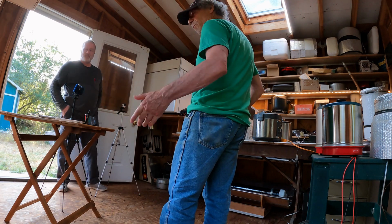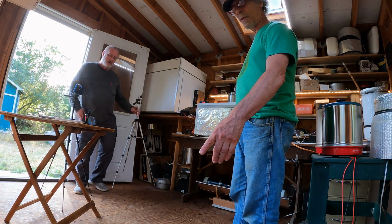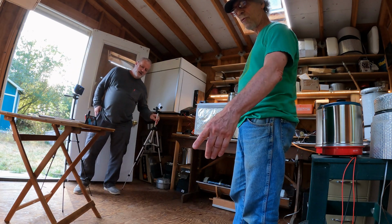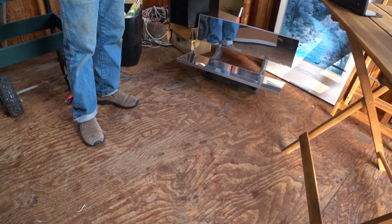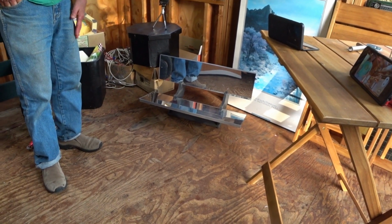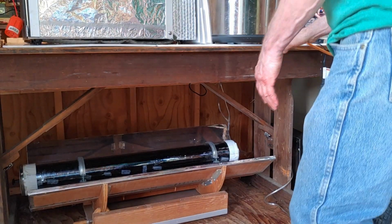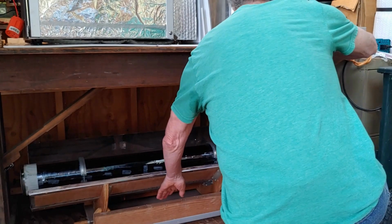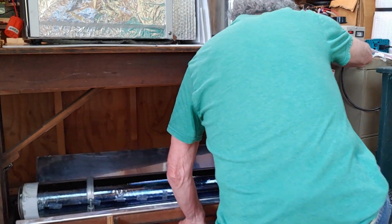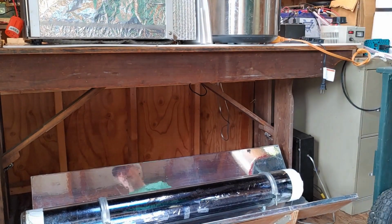Since then, we built a whole variety. Like this is one. I broke the tube, but that's where it went and the reflectors would go up. This is another one we got, and this one worked really well. I can pull it out. We wanted to build other ones that were more convenient.